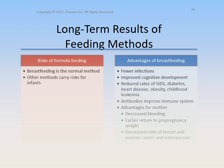Long-term results of feeding methods. On the left, we have risks of formula feeding, and on the right, we have advantages of breastfeeding. So on the left, risks of formula feeding. Breastfeeding is the normal method. I kind of like to change normal to more natural method, right? Because each person gets to select what they think is right for them. So breastfeeding is the more natural method. Other methods carry risk for infants.